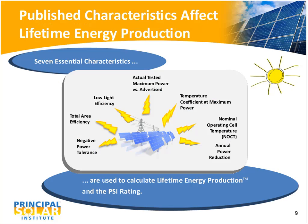In addition to area efficiency, we use 7 other essential characteristics that are published in the data sheets for PV modules. These all affect the energy production of a PV module to some extent. The negative power tolerance is the manufacturer's tolerance at meeting the specification of the panel. Some manufacturers say that a panel will deliver plus or minus 3%, for example, of the rated power.